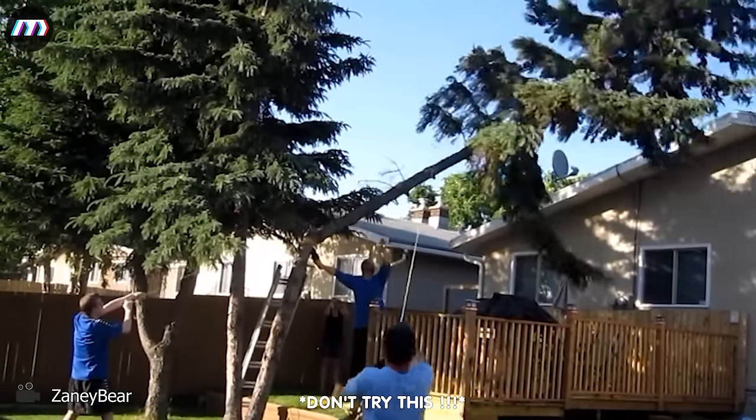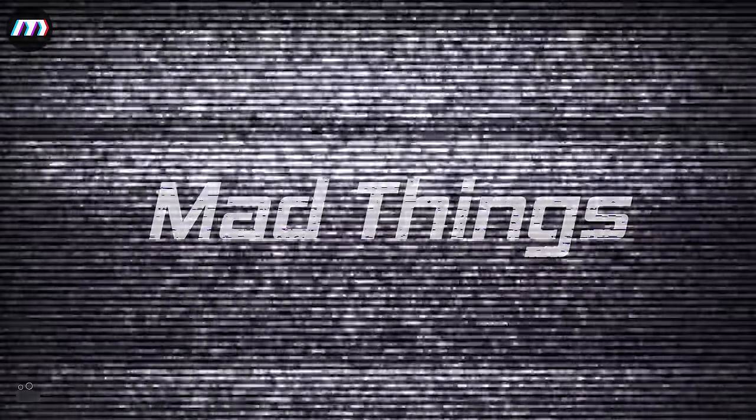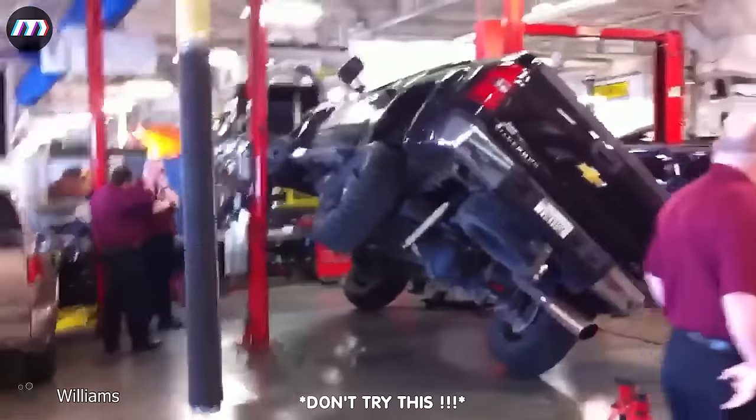Oh no, why don't they hire a professional tree cutter instead of a railing repairman? The mechanics forgot to remove the jack stand. This is why they arranged for him to come pick up the car the next day.